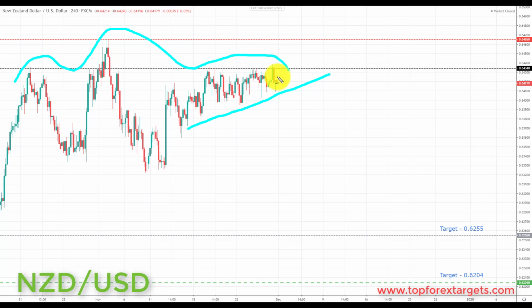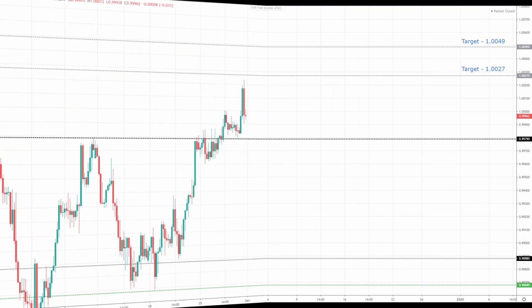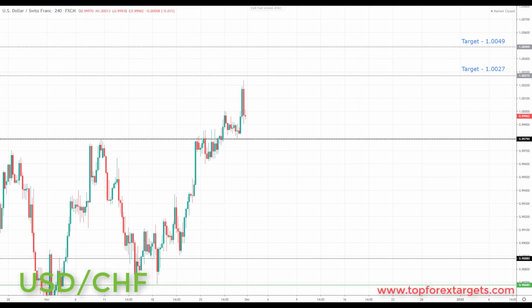And if we get the right kind of bearish formations and patterns in this area, we're going to be looking at initiating shorts down towards the next key area of support to the downside and the target set at the 0.6255. So next market we're going to look at is US dollar Swiss franc.